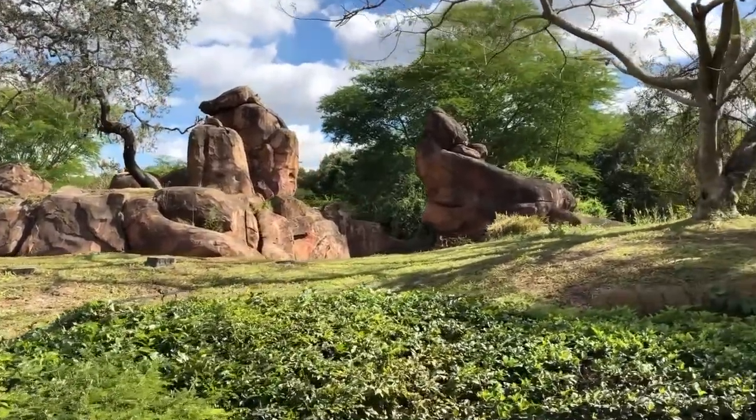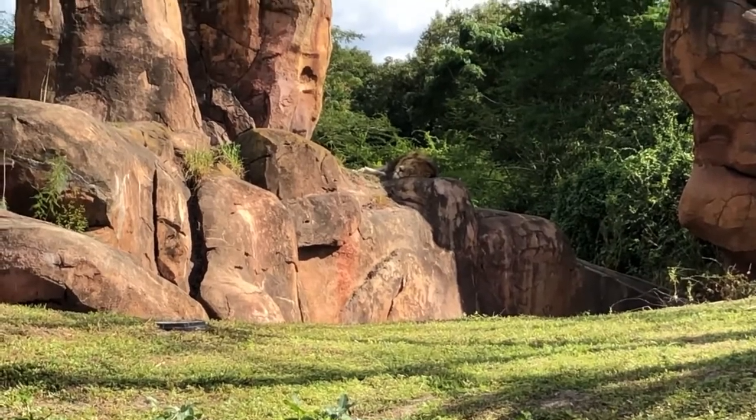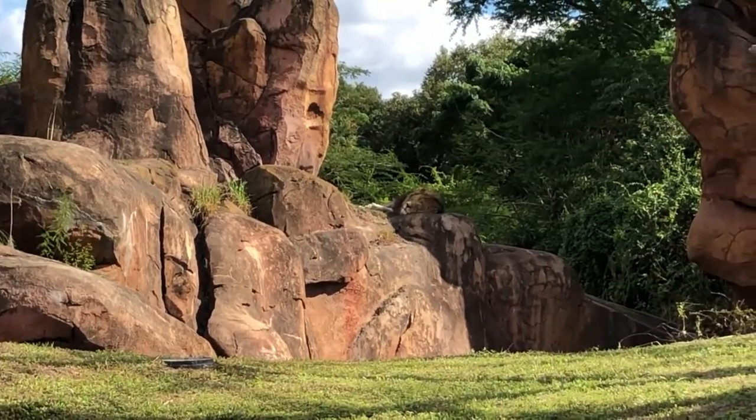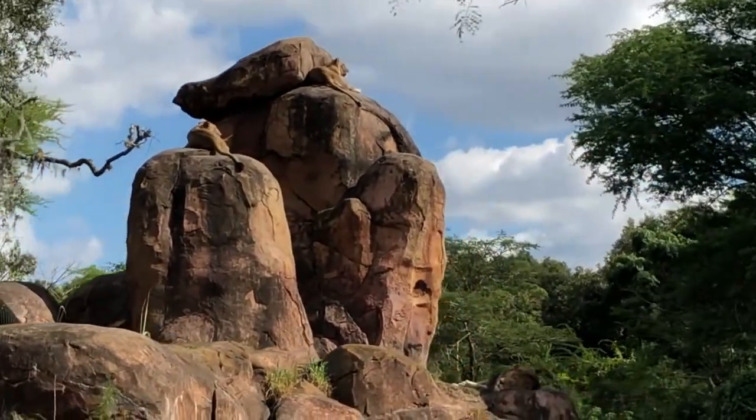Now the male lions, when they're fully grown, their manes are going to weigh close to 45 pounds. Now the older they get, the darker their mane is going to become. The darker the mane, the more dominant the lion actually is.